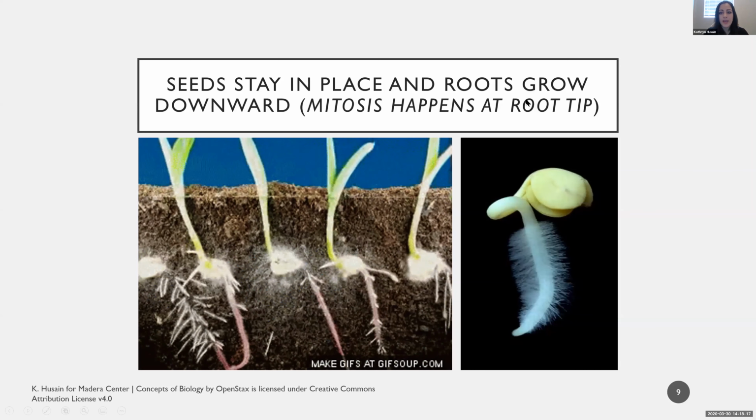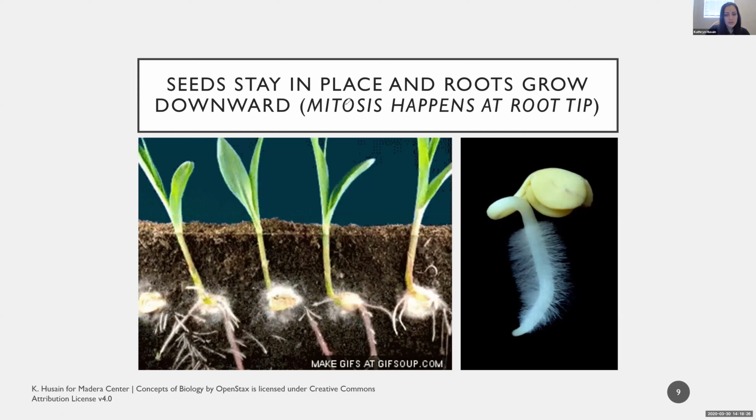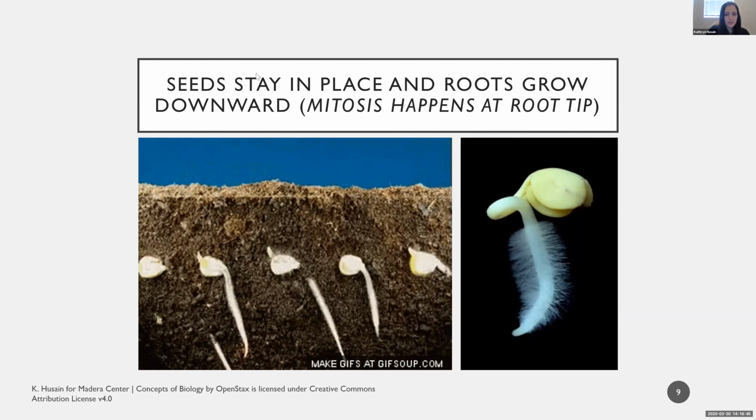There's a meristem. Let me get my annotation thing. Oh, hang on just a moment. Okay, the chat thing finally came back. Okay, so let me get this to play again.